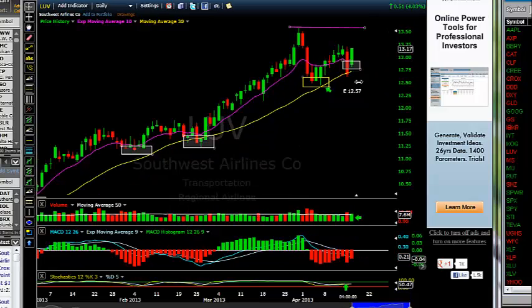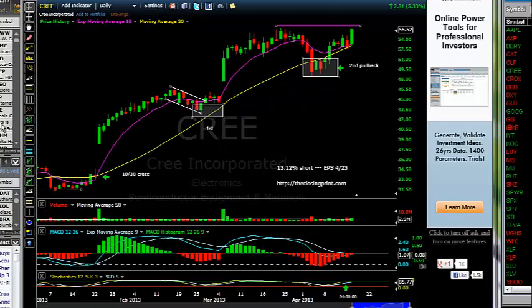Southwest Airlines, I mentioned that this was a box trade. We saw a low yesterday, but the 30 period held. And today we saw a green candle, and this was our buy opportunity here at 12.90 and change. My target here is this upper trend line, this recent high. Looks like we'll pop through this tomorrow. We closed at $13.18, right at the highs of the day.